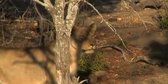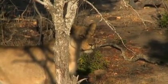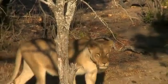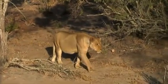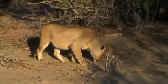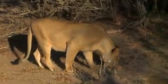And here we have the arrival of Amber Eyes. She's found them at last. Coming in from, I have to say, the completely unexpected direction, which is further to the south of where we are. Hello, gorgeous. Oh, she's got a very full stomach. They must have had a kill at some point in the last few days, because she is not a hungry-looking lioness.